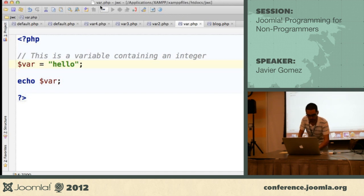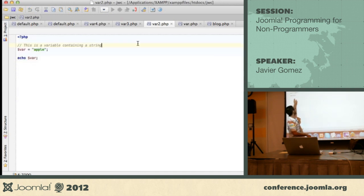Let's move to another example. Well, that's the same example. Let's move to another one.